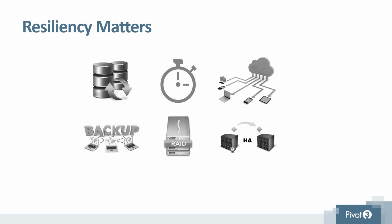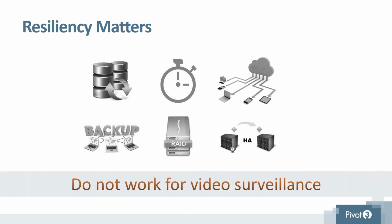The next is about resiliency. When I say resiliency, I mean ensuring that our systems are online and always operating, and that we always have access to live video, we're always recording, and all of our previously recorded video remains safely and adequately protected. Once again, most IT departments will come to us and say, we have tons of tools for resiliency. We have replication and backups and snapshots and even RAID and high availability. We have all kinds of great solutions to drive resiliency.